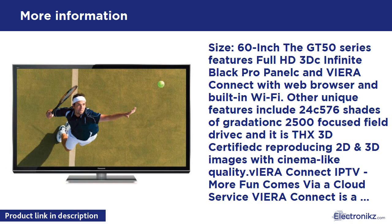Display the same web pages on both your VIERA screen and your smartphone with a simple flick. Simply swipe and share your favorite photos, music and movies from your smartphone to your VIERA TV anytime.